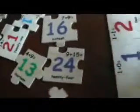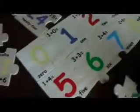Right, now it's going to be harder now. We've got to look for number 10, haven't we? Where's number 10? No, here. Jack? No, it goes there, look. No, it doesn't go there. Here, underneath number 5. 5, 6, 7, 8, 9, 10. Here. Let me help you. That's it. That's right. Number 10.